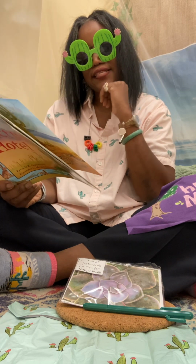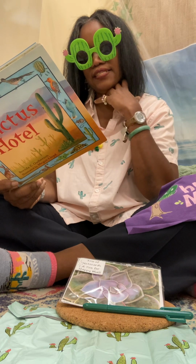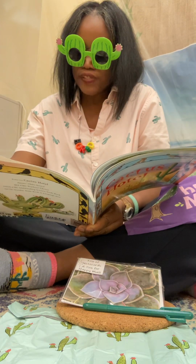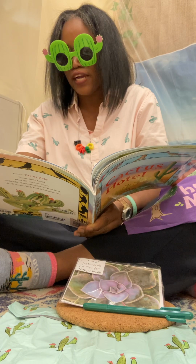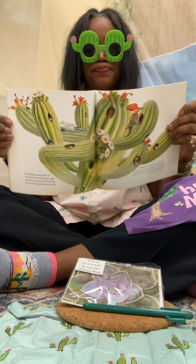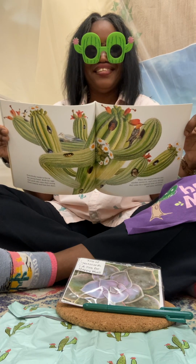Birds lay eggs and pack rats raise their young. Even insects and bats live there. When one animal moves out, another moves in, and every spring they come for a special treat of nectar and juicy red fruit. Beautiful. The Cactus Hotel.